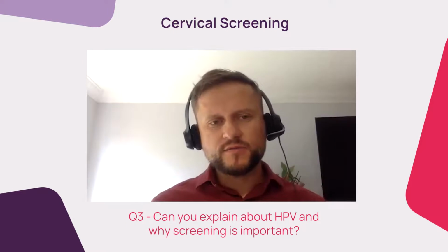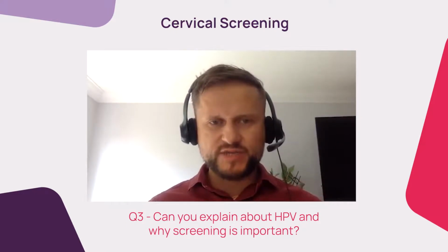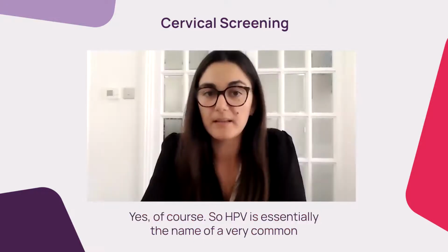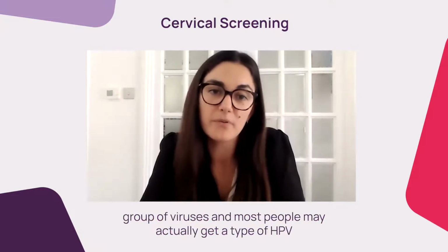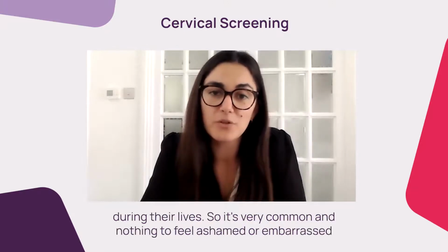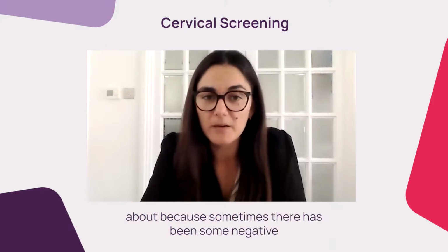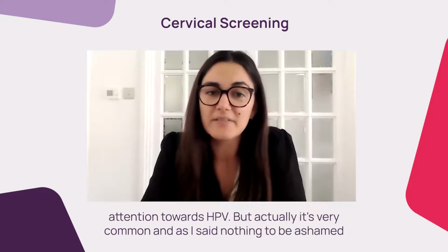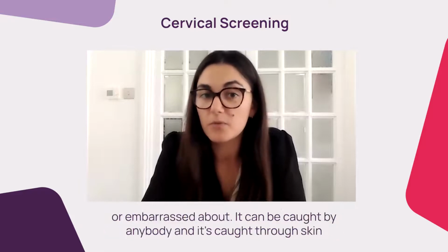Okay. And in terms of HPV, can you explain about HPV and why screening is important for it? Yes, of course. So HPV is essentially the name of a very common group of viruses. And most people may actually get a type of HPV during their lives. So it's very common and nothing to feel ashamed or embarrassed about, because sometimes there has been some negative attention towards HPV, but actually it's very common, and as I said, nothing to be ashamed or embarrassed about.